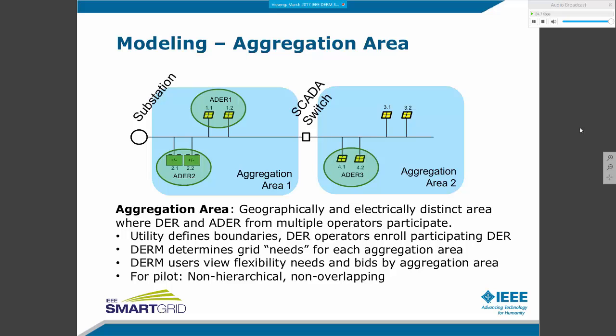We define an aggregation area as a geographically and electrically distinct area where DR or aggregated DR from multiple operators can participate. The process is the utility will define the boundary of this area, and then the DR operators will enroll their participating resources into a given area. The DERM system is going to publish needs to the aggregators for a particular area. So, I need 100 kilowatts down flexibility during these hours of the day in this area. And that's what the aggregator will receive.